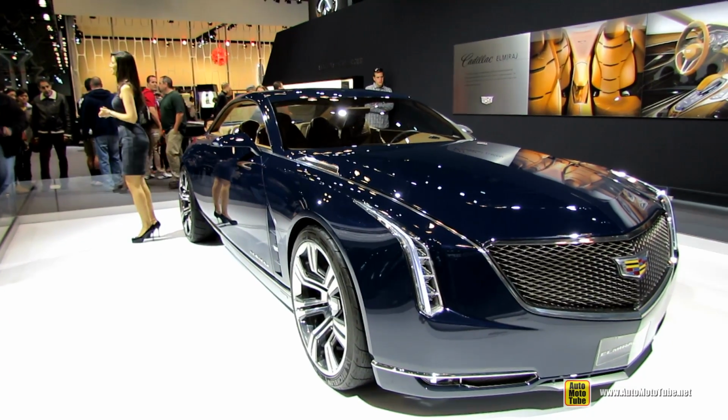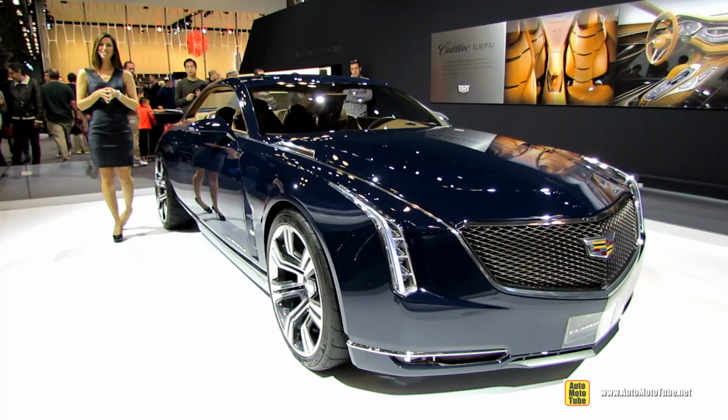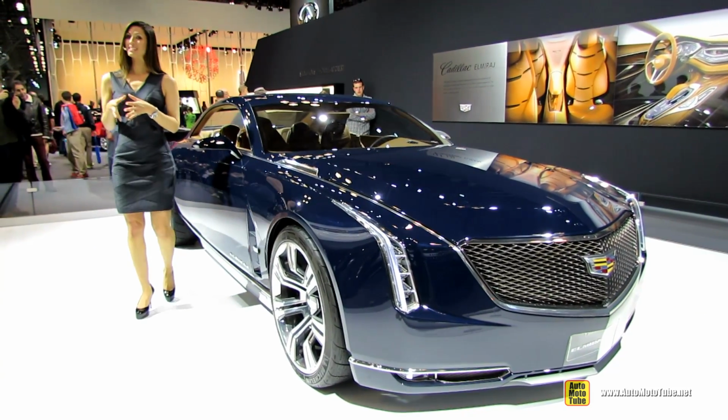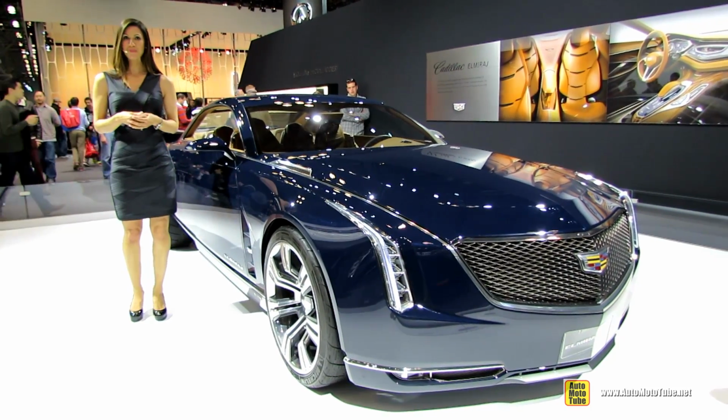Ladies and gentlemen, this is the Elmiraj concept. This is your latest thinking out of Cadillac's design studios out in California. And it's a new influence of our art and science design philosophy. So it's a vehicle that's much more sculpted with very dramatic proportions.